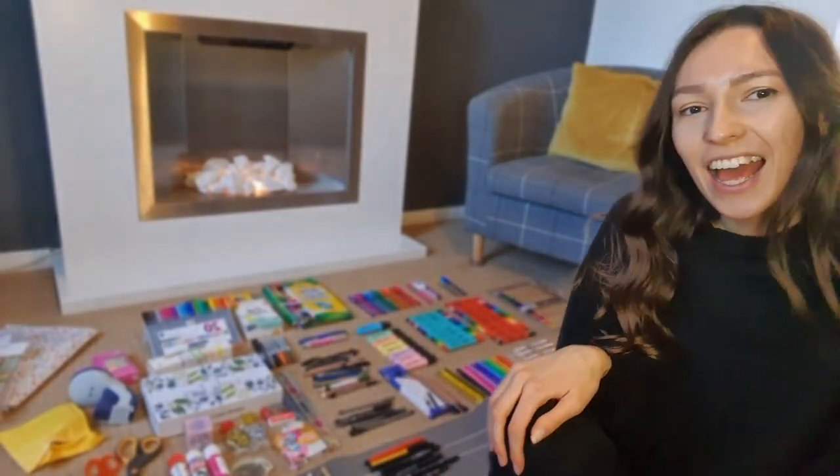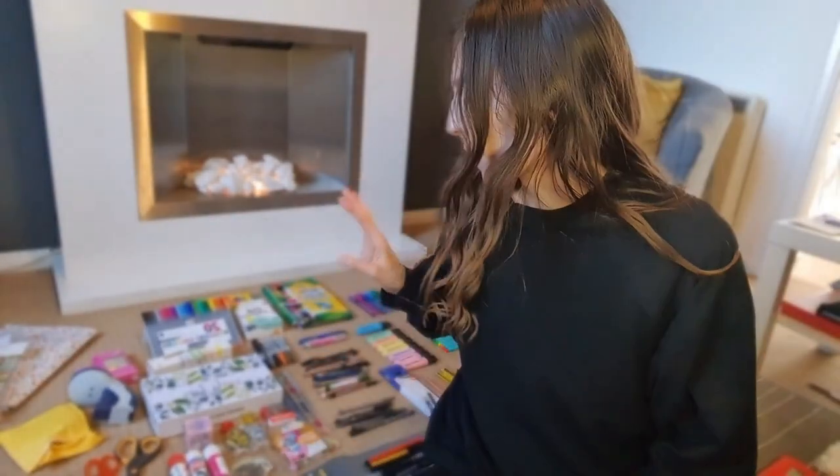I started off, if you have a look behind me, with pens, pencils, all that jazz, and we've got my washi tape and everything. I will show you what I've got and then we shall try and get rid of some. It's just gonna be so hard. Pens are my weakness. Look how gorgeous this array of colours looks. How am I supposed to get rid of those? Let's go have a look.